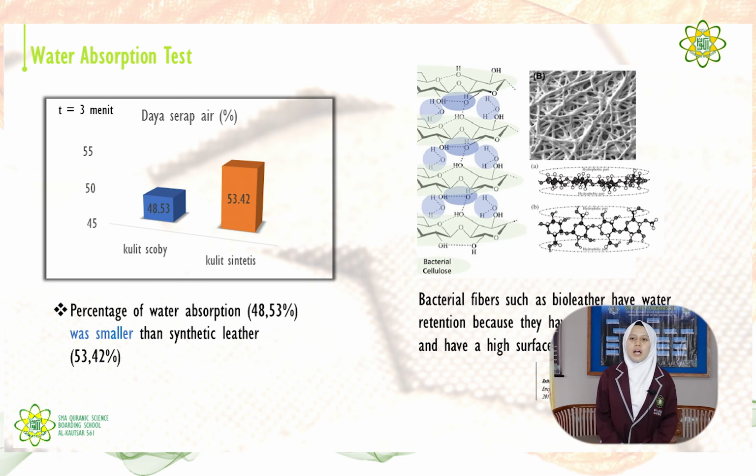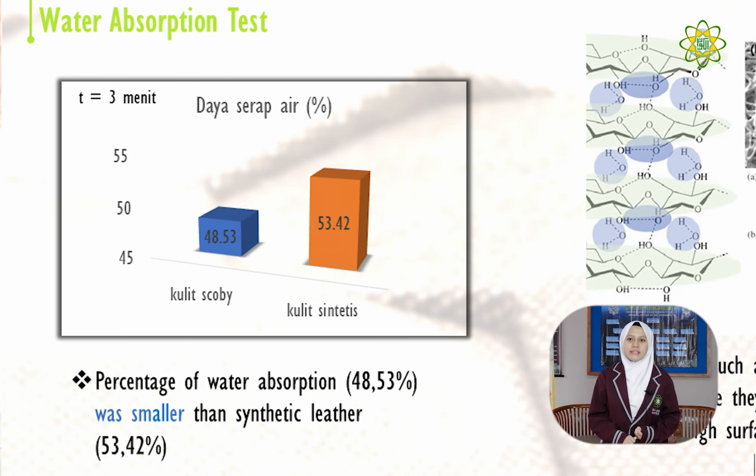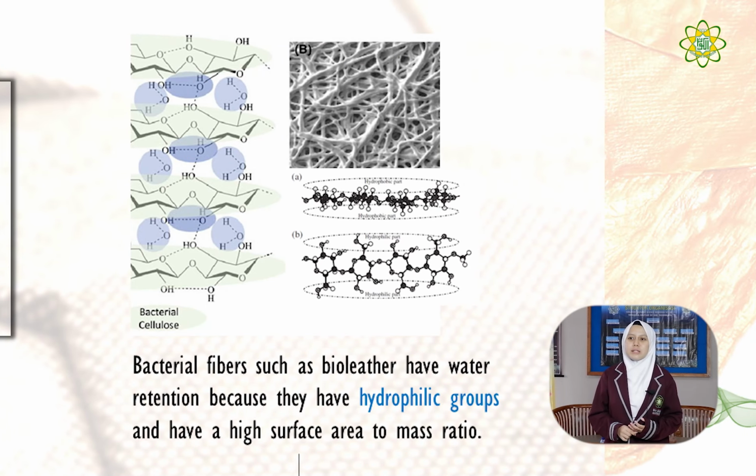The results of the absorption test on SCOBY leather can be seen in the table, which shows that the percentage of water absorption of SCOBY leather was smaller than synthetic leather. SCOBY leather had a water absorption of 48.5%, while synthetic leather was 53.42%. Bacterial fibers such as bio-leather have water retention because they have hydrophilic groups and a high surface area to mass ratio.